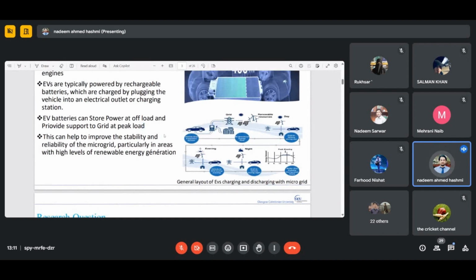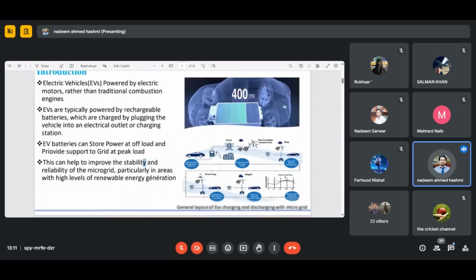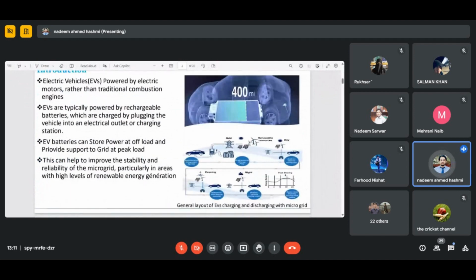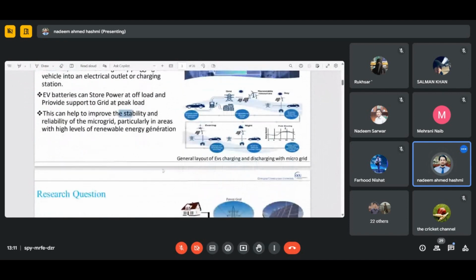We know that generation sources produce electricity, but they can't use all of it in the same area. So we transmit this energy to another place using transmission lines, or we transmit this energy to the main grid. By using the microgrid, we can stabilize our system and make it reliable for generation areas.